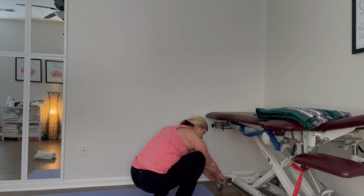And nice long exhales. Inhales, breathing into my back, and then exhale. And I want you to hold this position for a minute. Just breathing, just trying to relax into that position. Hopefully breathing deeper each time.